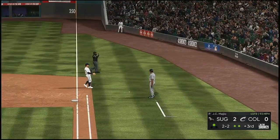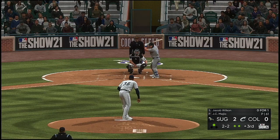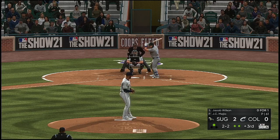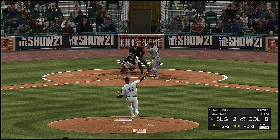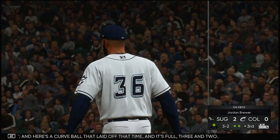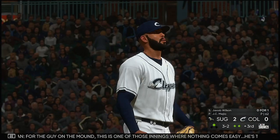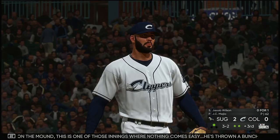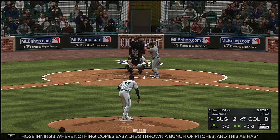Right side, but it's going to be a foul ball. And here's a curveball that's laid off that time. It's full, 3-2. For the guy on the mound, this is one of those innings where nothing comes easy. He's thrown a bunch of pitches, and this AB hasn't been any different. Definitely laboring at the moment.